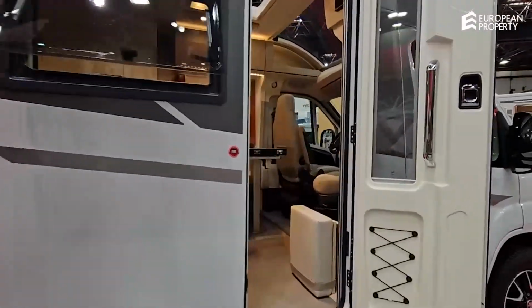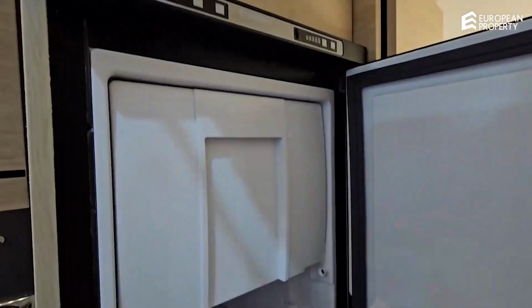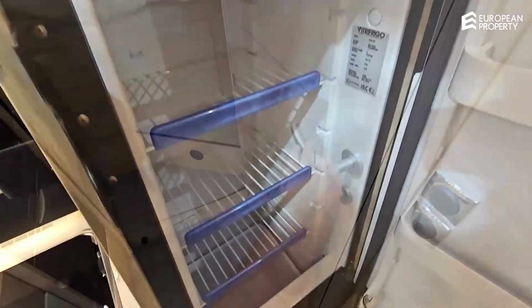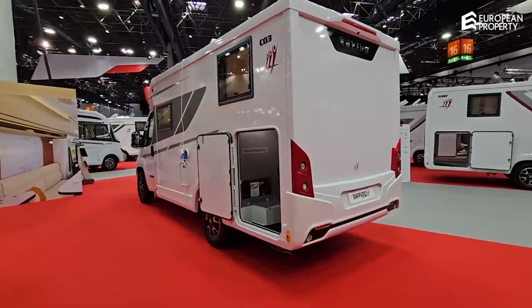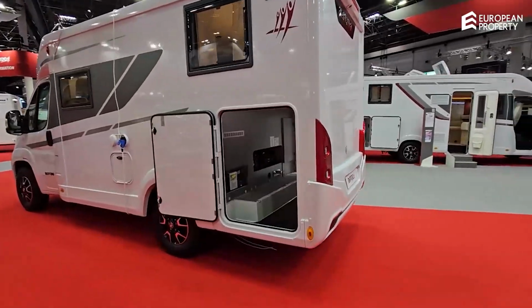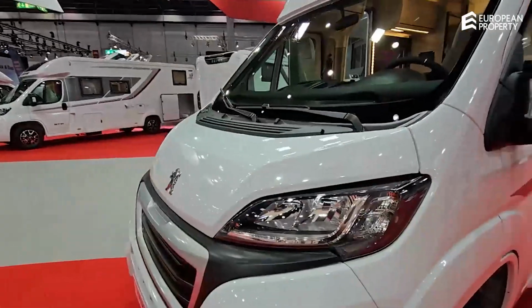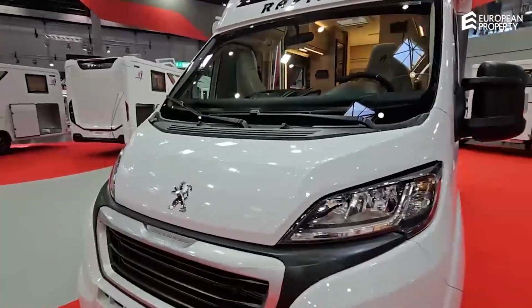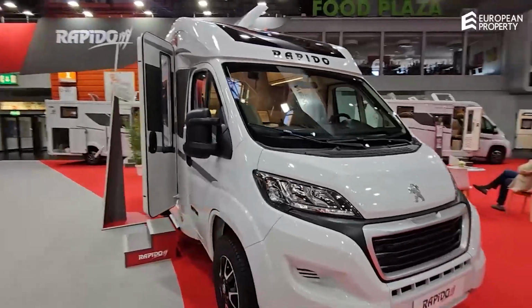Despite its compact size of 6.19 meters, it offers a spacious interior with LED lighting. The kitchen includes a 140-litre fridge freezer, and the washroom features a fixed shower and toilet. The highlight is the full-sized garage storage underneath, maximising space and comfort. Priced at around $90,510, it's one of the more affordable options, making it a compelling choice in the market.